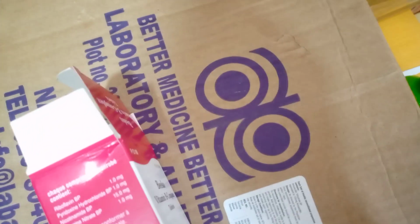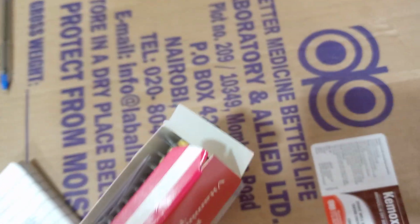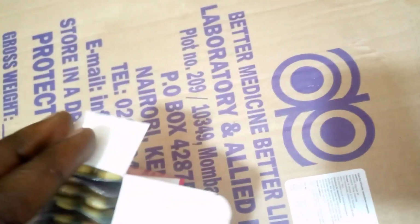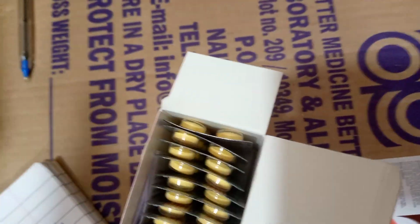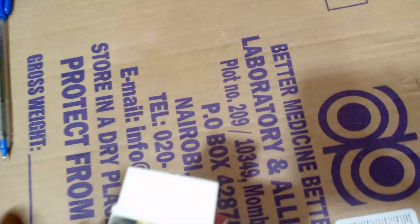As you can see, they say that you have to store the medicine at around 15 to 30 degrees centigrade. That's the temperature at which you have to keep the medicine. Never put it in direct sunlight. Never put it where children can reach, because they may take it and cause problems. You know, children can take overdoses. They think that it's something to eat. So be careful with that.